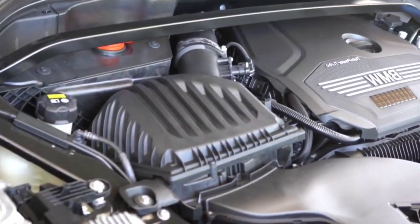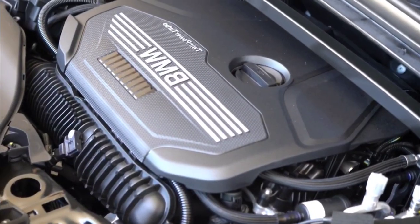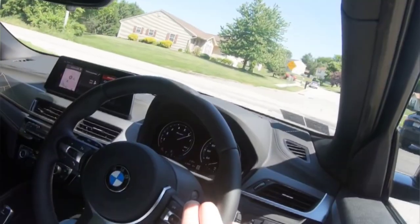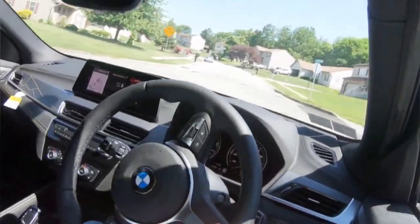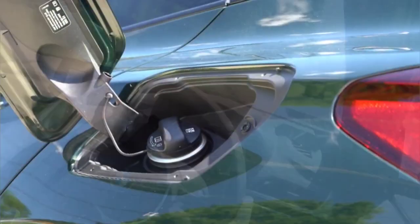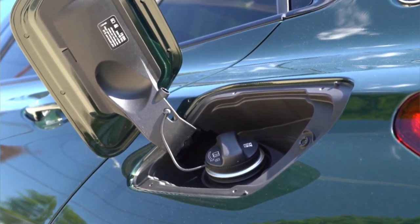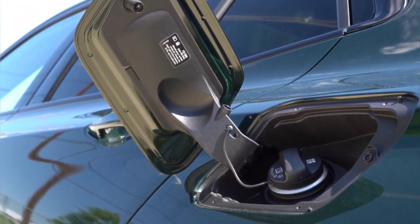putting out 228 horsepower at 5,000 RPM, 258 pound feet of torque coming in at right around 1400 RPM. Power sent to front wheels or all wheels through an 8-speed automatic. 0-60 time is going to come in at approximately 6.6 seconds for the front wheel drive, 6.3 seconds then for the all wheel drive. MPG numbers then coming in at 24 in the city, 32 on the highway for the front wheel drive, 24 city, 31 then on the highway for the all wheel drive, taking premium unleaded fuel.